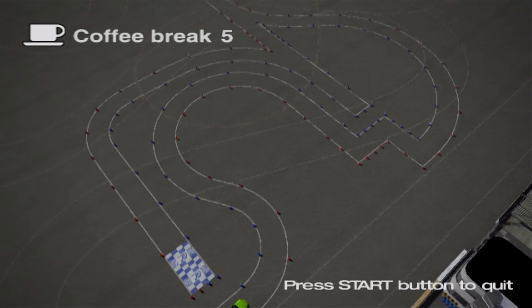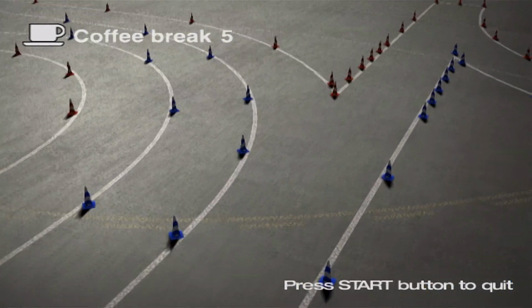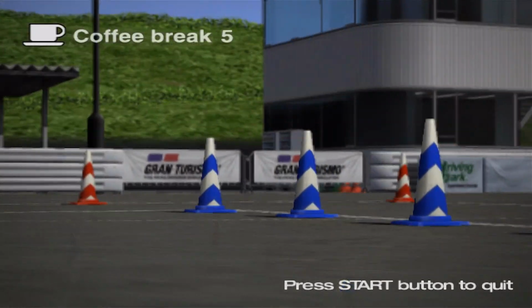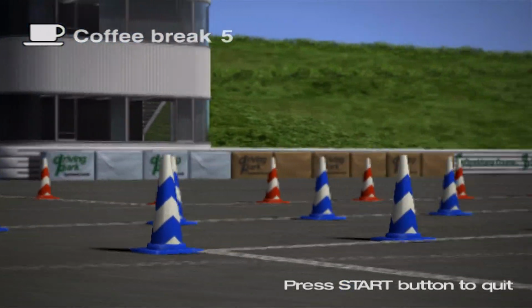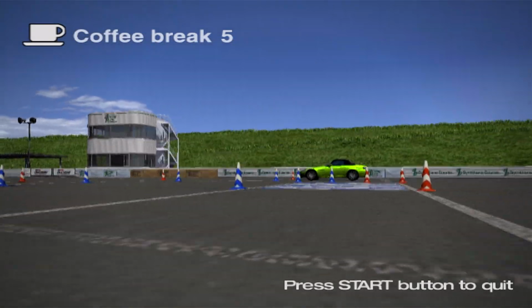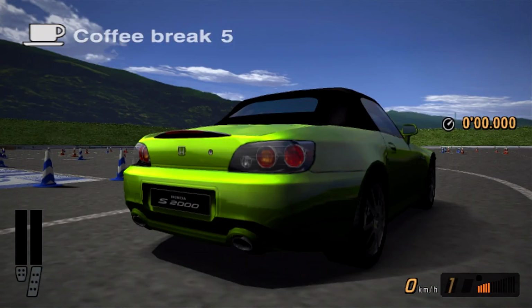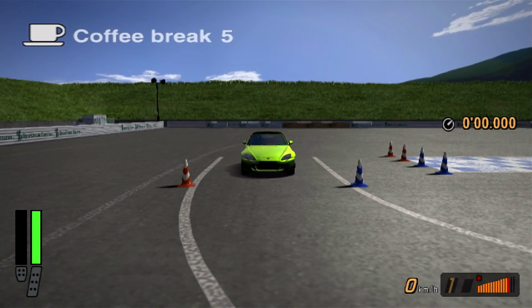Now for the last coffee break. This stage now wraps up the challenge level with extremely narrow turns and demands skilled use of brake and accelerator coupled with awareness of the width of your vehicle. This time the challenge is reaching the goal area without touching any of the cones. If you do, you'll be disqualified instantly.